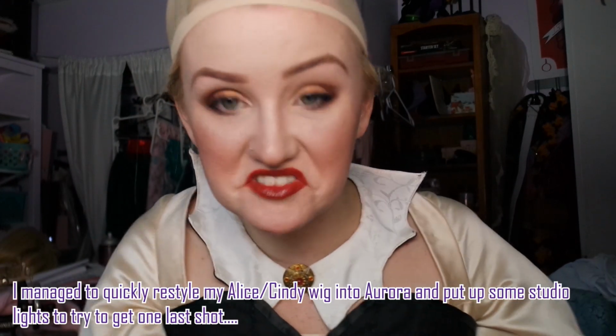So now I gotta try and at least wipe off the brows and do them blonde. I have maybe half an hour max to get the rest of this done. I look like such a clown right now. Oh my god. Okay, close enough. Lips can stay. Eyes can stay, I guess.